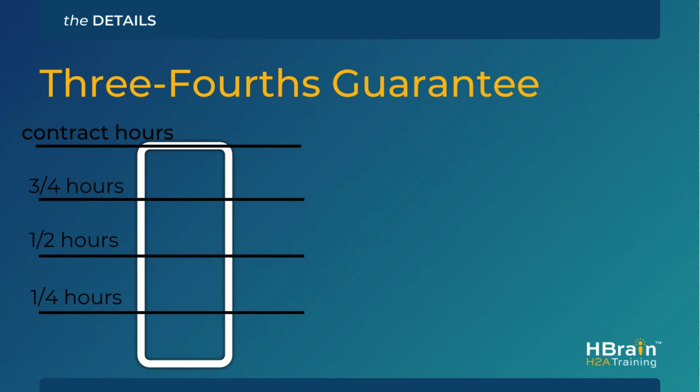However, if you had horrible weather conditions, or you overestimated the number of workers needed, or you are a farm service provider and your number of contracts with clients dropped unexpectedly, then there's a chance that you weren't able to offer all of your workers 3/4 of the promised contract hours. In that case, you have to pay for the gap.